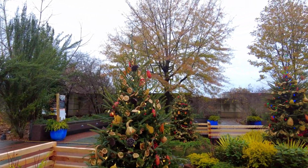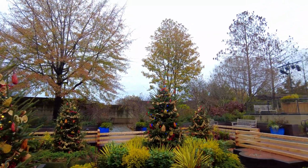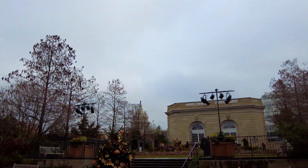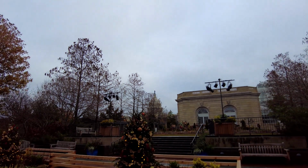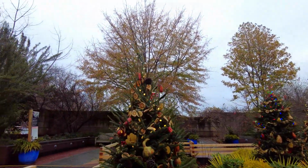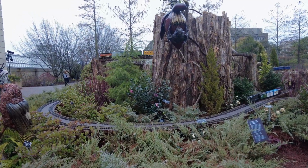Now, in case you're wondering how close we are to everything, right over there is the Capitol. So the botanical garden sits about a block away from the Capitol. They got the miniature train running here at the garden now.